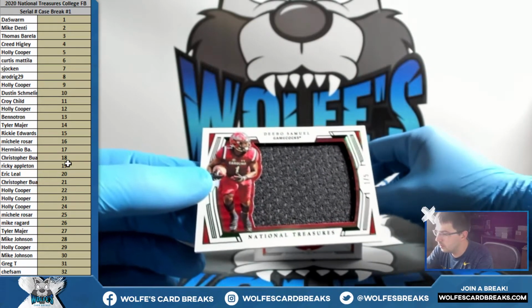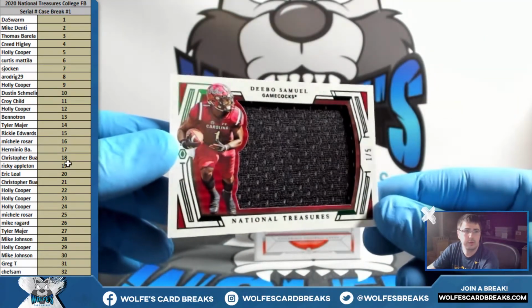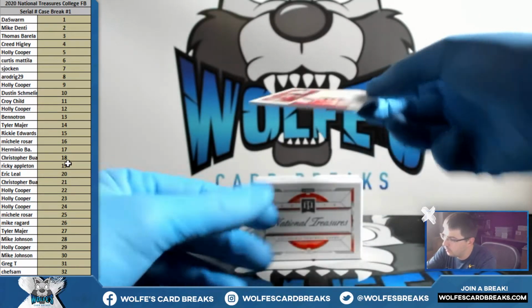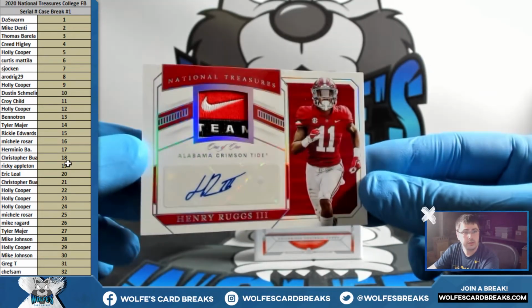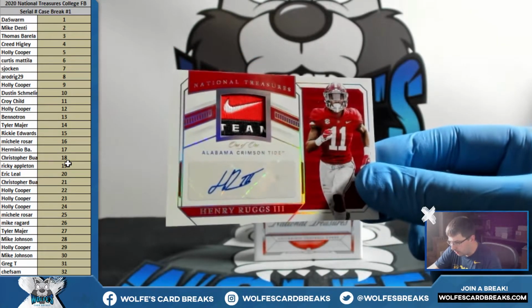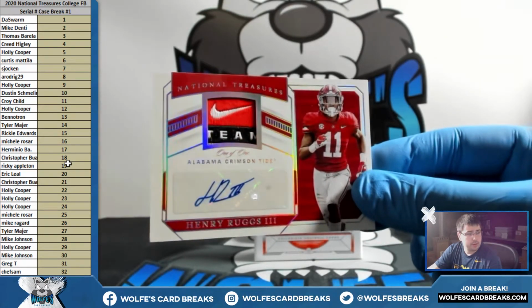Oh, spoke too soon. 1 out of 5, Deebo Samuel. That'll go 1 spot. Emerald jersey. It's kind of crazy, it's out of 5. It's just a basic jersey. 1 out of 5, Deebo. 1 spot. Spoke too soon. 1 of 1, Henry Ruggs. The Swarm. Nike Swoosh tag 1 of 1 autograph, Henry Ruggs III. 1 spot going out to the Swarm.